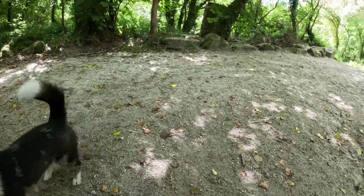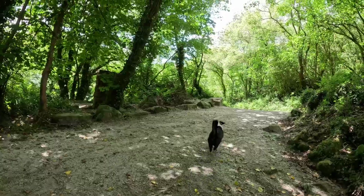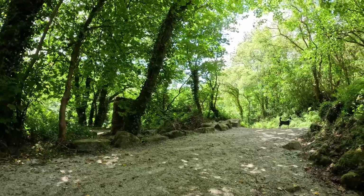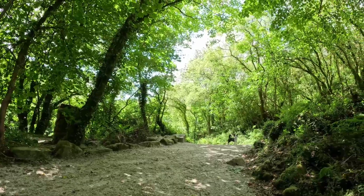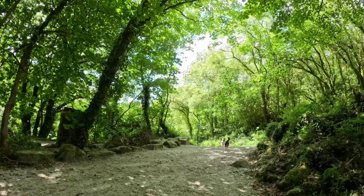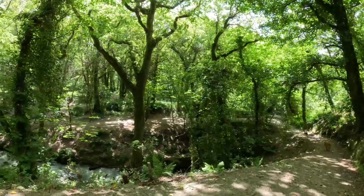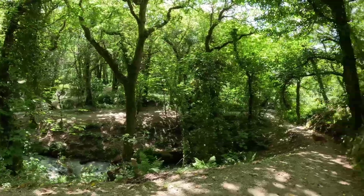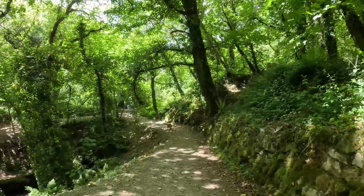Right, we've just met some people who have walked it. They said where I was looking earlier does become a circular route. So we'll go back the way we were going and carry on. I can see it quite clearly now, the path going round that way, but I hadn't been sure. So let's go down there.